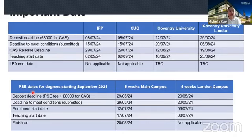PSE, the pre-sessional English that I mentioned, and these are the key important dates for the pre-sessional English. Right now we still have time for the 5 weeks in the main campus and 5 weeks in the London campus. So if you have one main English skill that is slightly lower than our entry requirement, then you should start your application right now to enter this PSE 5 weeks. Okay.